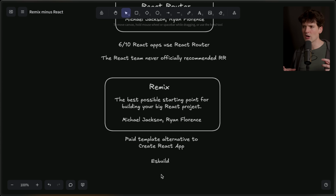They went really hard on their data loaders at a route level because, again, they built the router, and they saw people fetching data in components, knew that was wrong, and wanted to move as much as possible up from the components into the router. So in some ways, Remix was like, what if React Router took over your whole stack? In other ways, Remix was, what if we rethought your starting point for React to be as good as possible?